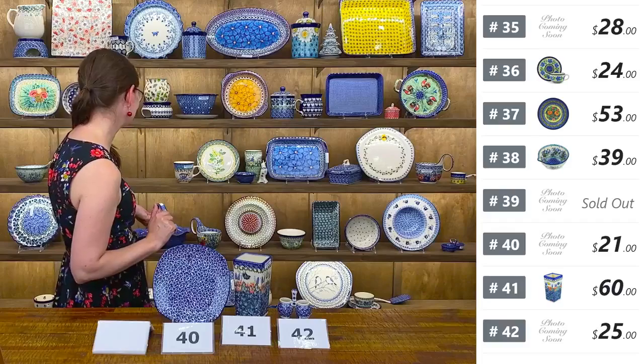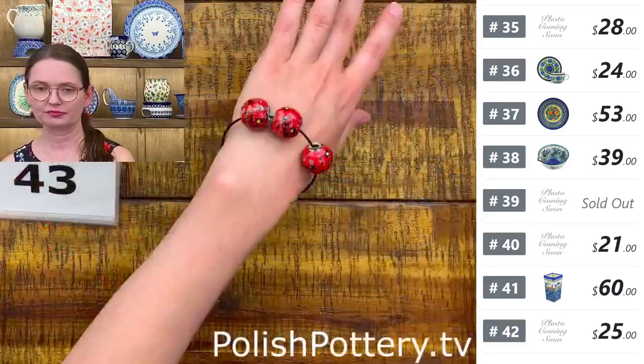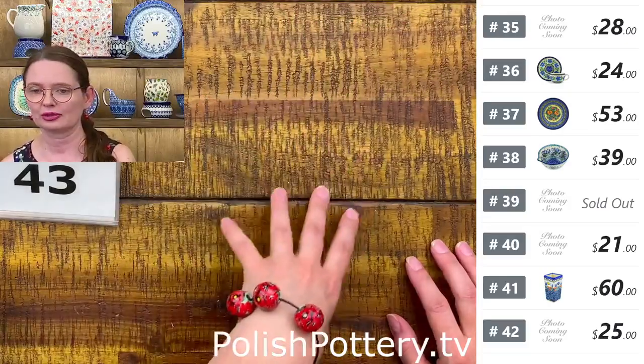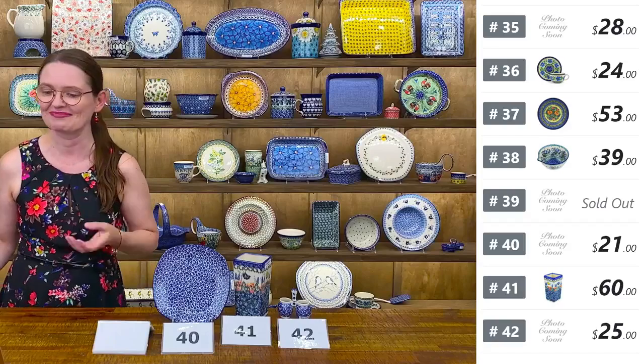Do you have the bracelets available for sale? No, I made it for myself and it's just, you know, well, I have only one. It's mine. I made it.